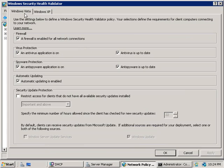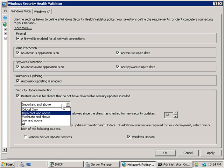So we've got two tabs here, Windows Vista and Windows XP. So for Vista, they'll need to have a firewall enabled, antivirus and anti-spyware protection will need to be installed, running, and updated, and they'll also need to have automatic updating enabled as well. Now, we could optionally restrict our clients when they don't have certain security updates available as well, and that'll be anywhere from low to critical updates.